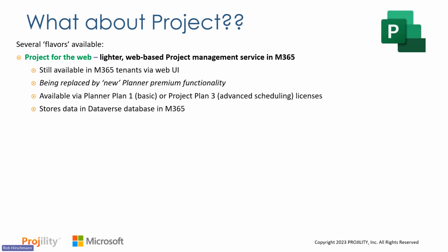All the data, importantly, in the Project for the Web system, because this is a service in Office 365, there's no hardware or software, it offers a service. Project for the Web's data is stored in that Dataverse database in Office 365, which means we can then tap into it with a Power App and start to build applications around it.